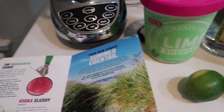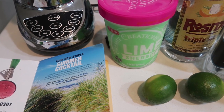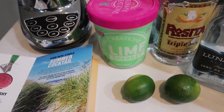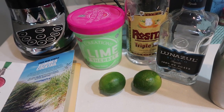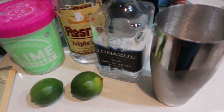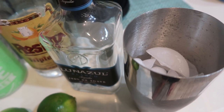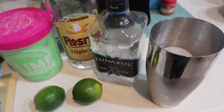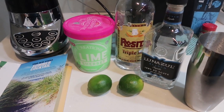So what we need for this recipe, you guys, is some lime sherbet. Let me tell you what a game changer that was. You're going to need some tequila, some triple sec, 2 limes, and then ice. They actually specifically say 4 ice cubes. I don't know about you guys, but I added that whole cup of ice cubes, and then I went back for more. I did not want this to be liquidy. If you say shake, I wanted that creamy consistency that she talked about.